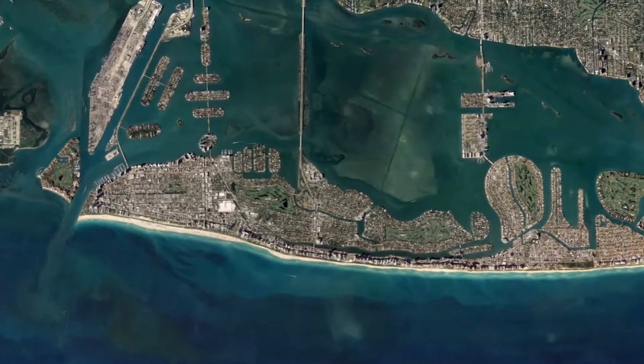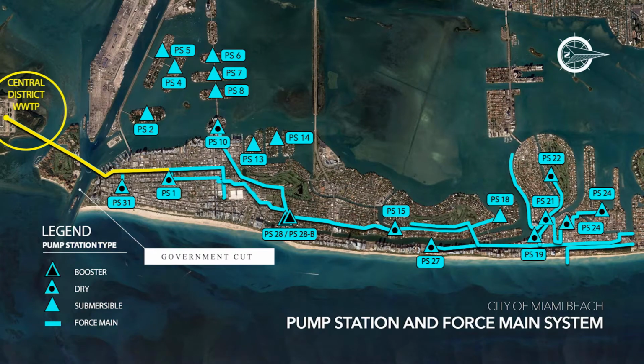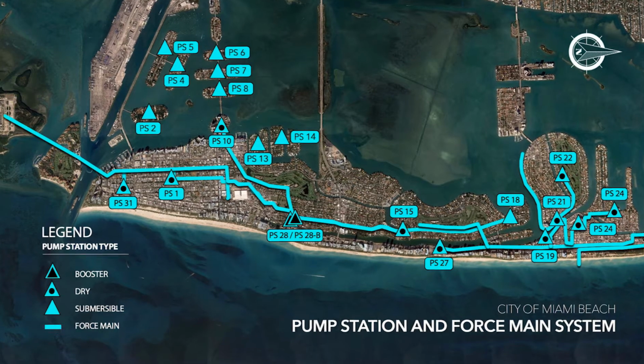The wastewater is accepted into the Miami Beach wastewater transmission system, and the flow is conveyed through a forced main and booster pump station transmission system. The ultimate discharge from the sanitary sewer force main network within the city is through a 54-inch diameter line. This line begins at PS1, located on 11th Street, continues south on Michigan Avenue towards South Point, and passes beneath Government Cut to the Central District Wastewater Treatment Plant at Virginia Key.